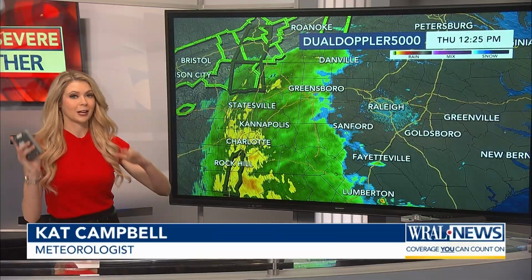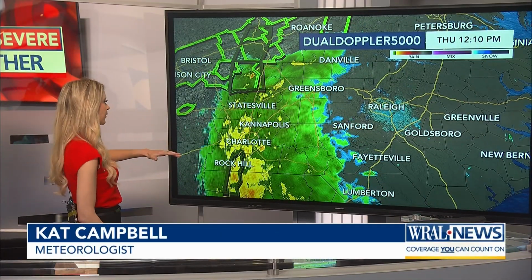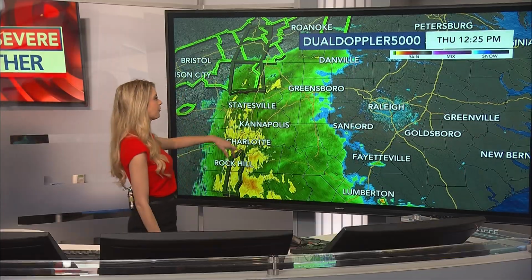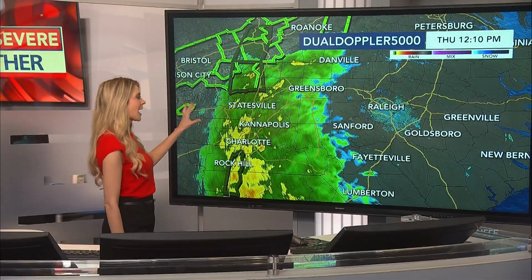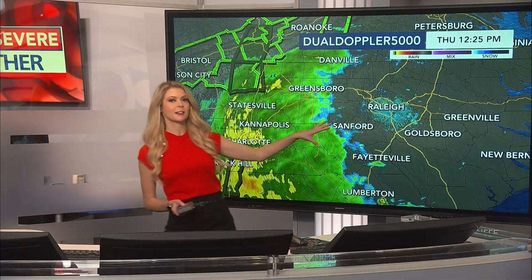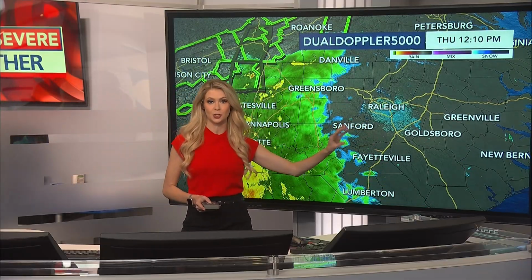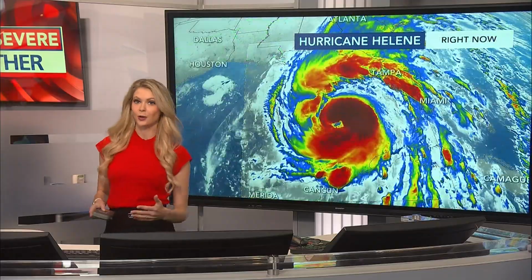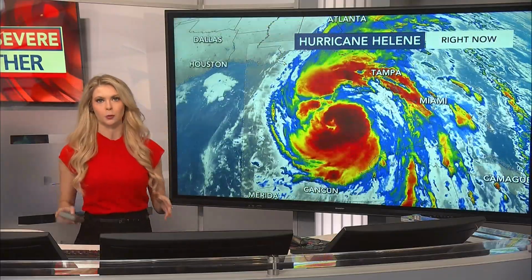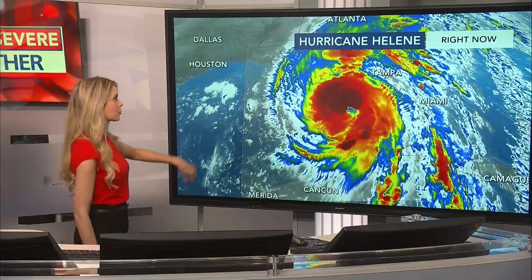Well, the good news is they're getting a brief break in Asheville. We're starting to see that band really shift east closer to Charlotte and parts of the foothills. But it's going to be a very active night as we see these bands continue to push to the north. And we're likely to see some more of this rain moving into the central part of the state and our viewing area as we head later into the evening. So for the evening commute, I do think that there will be some rain and perhaps some storms around the area.